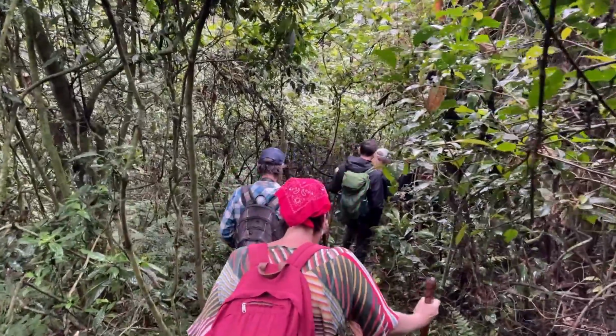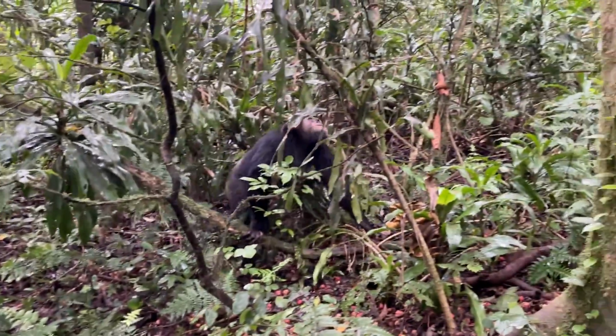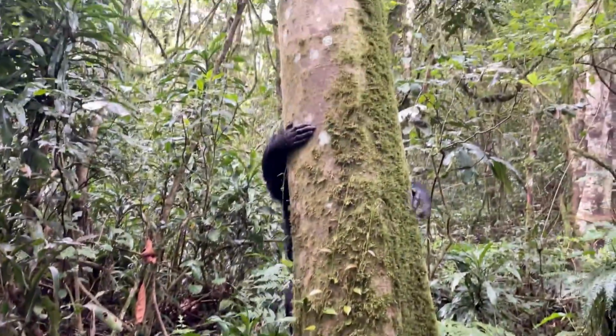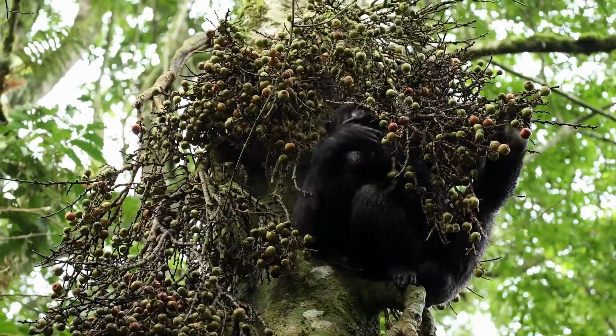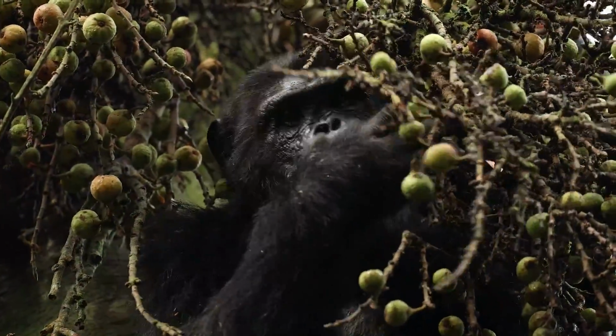Fortunately for us, we didn't have to walk far at all, and instead of having to follow them, they came to us, all thanks to a large fruiting fig tree. It was a privilege to spend quality time with these extraordinary great apes and to admire the similarities between us.